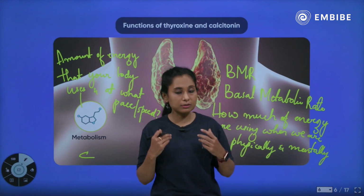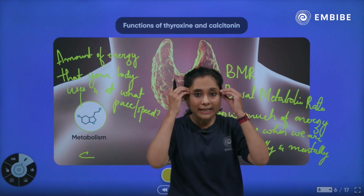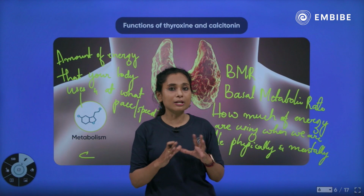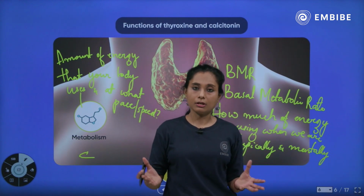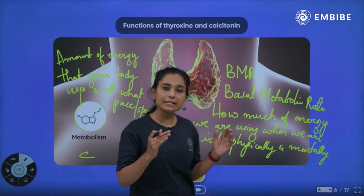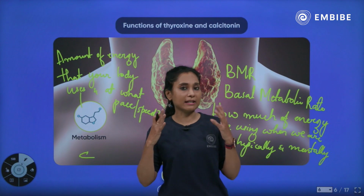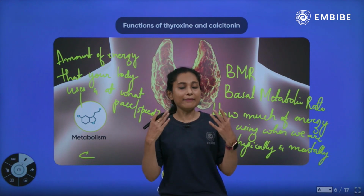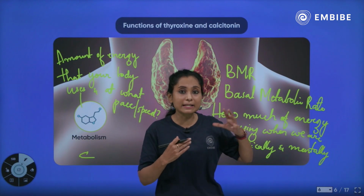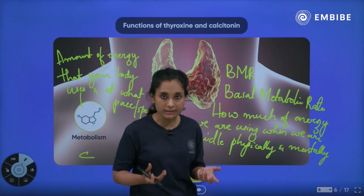I am talking, so this is work. I am walking, this is physical work. I am thinking, mental work. So, I am using energy for all these activities. When you count BMR, you say when you are physically and mentally idle, how many calories of energy you are consuming, and this is your BMR. And how does it tell how it is impacting your weight or your metabolism?